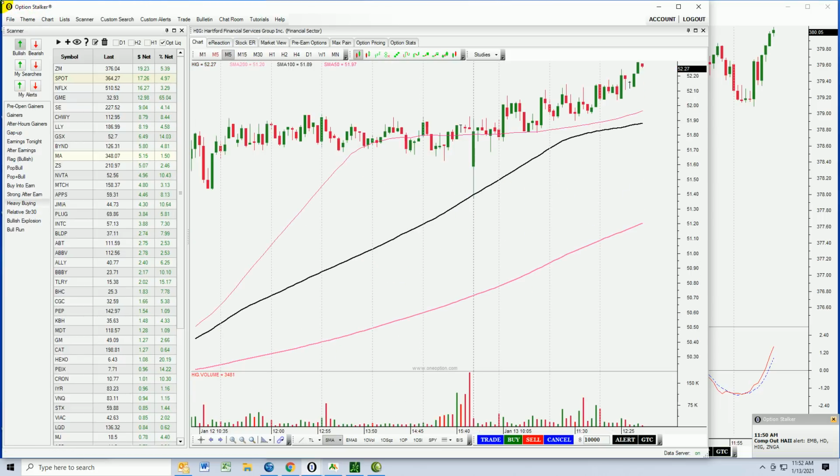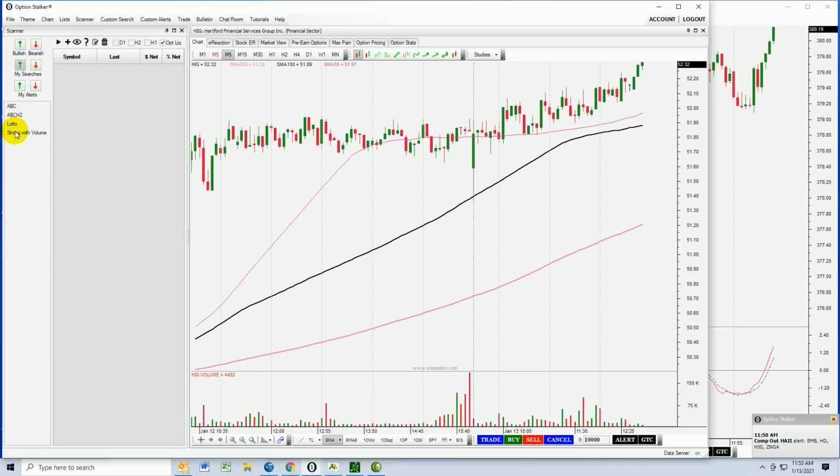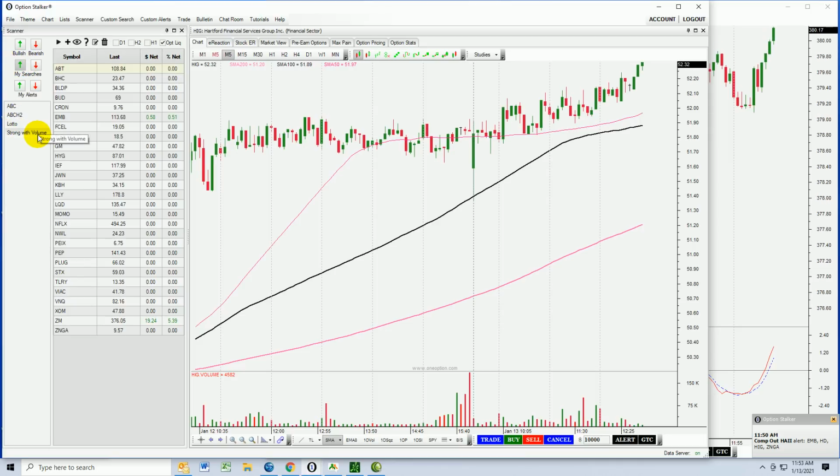You can see Zynga, pretty choppy, gradual upward movement, decent volume today, and that's one of the things that I'm looking for. So let's go in and take a look at one of my searches. I'm going to go into my searches, and then I'm going to go strong with volume, and there you can see all the symbols that are coming up.